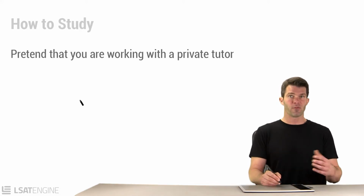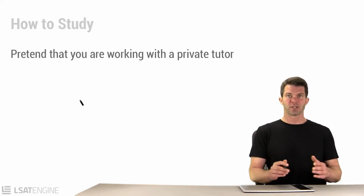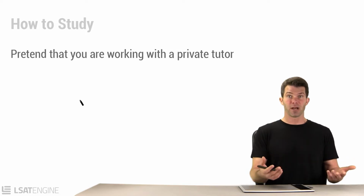That's a good way to sort of exercise your brain and get ready for the stamina that's required on test day. Now I want to talk about what those sessions should look like, what that 2-hour session should look like, what that 1-hour session should look like. And a good guiding principle is to pretend like you're showing up for a private tutoring session. Pretend like you're spending a ridiculous amount of money per hour to meet with a private tutor, only that person happens to be me and I'm on your computer instead of meeting you in person. But you should show up on time and ready to learn.